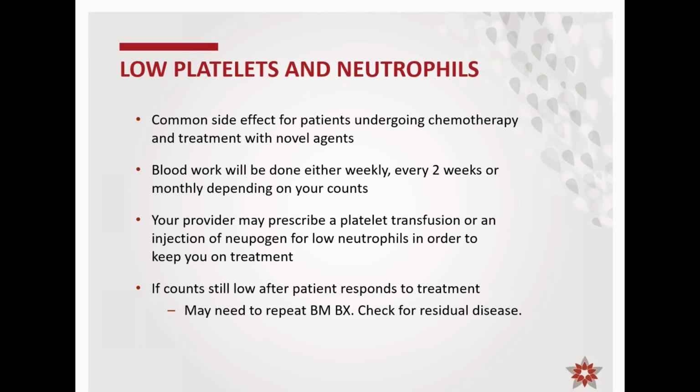If you have low platelets, this is another common side effect of pretty much all of those drugs. So we typically do blood work at least once a week or every 2 weeks. So your platelets, those are the part of your blood that helps your blood to clot. And neutrophils, those are your infection fighters. So these are part of your white blood cell count.